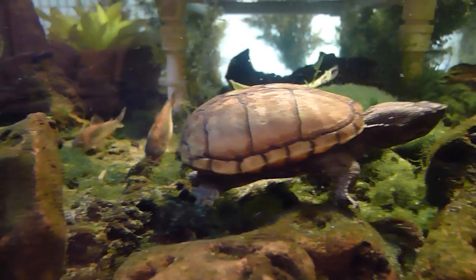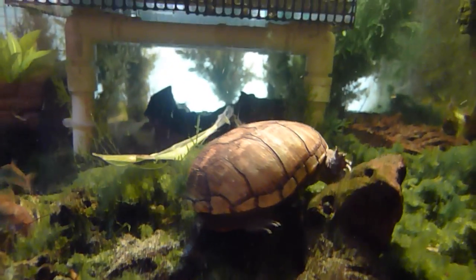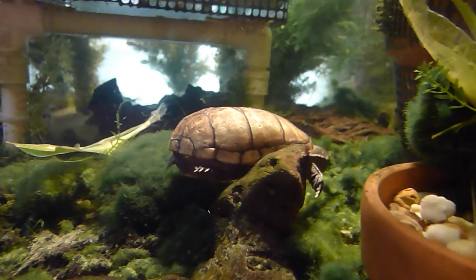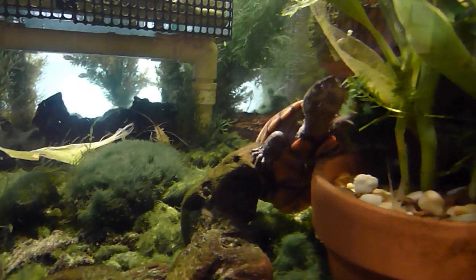When I feed the turtles, I scatter. Whether it's some kind of fish or shrimp or chicken, whatever, I scatter it all around the tank, and the turtles are forced to hunt like they would in the wild to find bits of food. The catfish are also in the fray. They're doing the same thing.